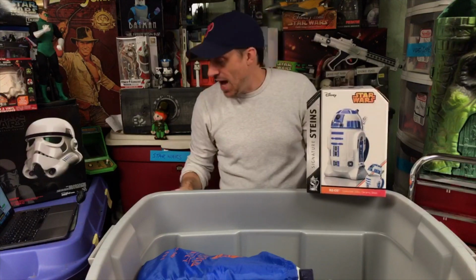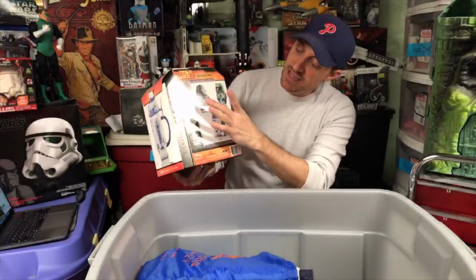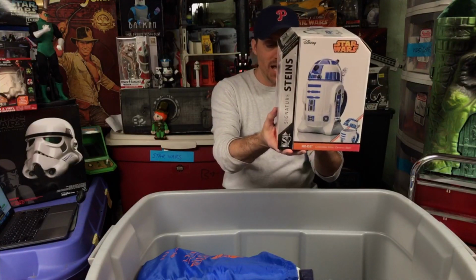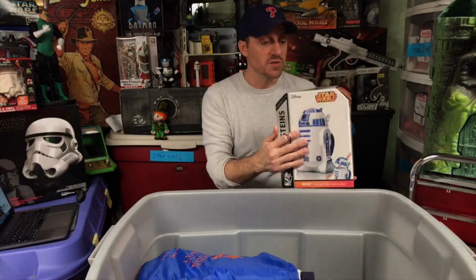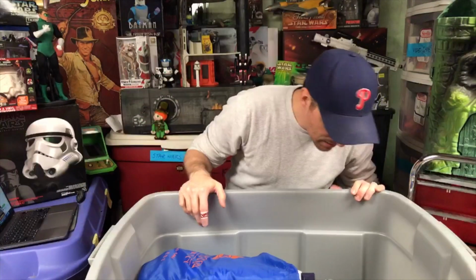God awful. So this is the R2-D2 Stein, beer Stein. I do have the Boba Fett one. Did not ever get the Vader, so I'm only one short of having all of these from the Signature Collection. These are made by Beeline Creatives. Very, very cool. I was given this by my mother-in-law. She gave this to me for Christmas. So, great gift, and I should really get it out because what's the point of having some of this stuff in a box if you can never see it?